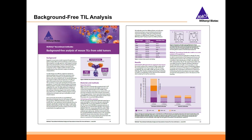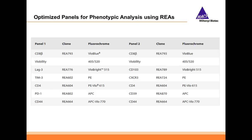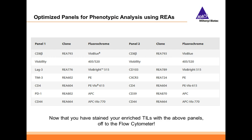To this extent, we've come up with an application note recently that talks about the background-free analysis of TILs, and the primary takeaway point is that if you're not blocking the FcR receptor adequately, you can grossly overestimate the number of TILs and the populations that are represented amongst them. So for accurate phenotypic analysis, it's critically important to have FcR blocking, or more preferably, have a mutated Fc region that allows for minimal background staining. We've come up with a couple of different panels for TIL phenotypic analysis. All of these are using our REAffinity antibodies.